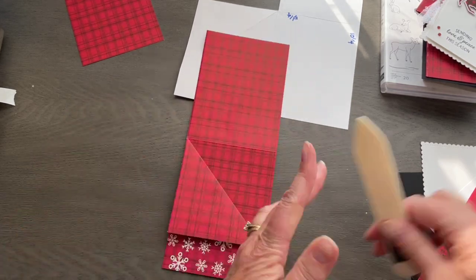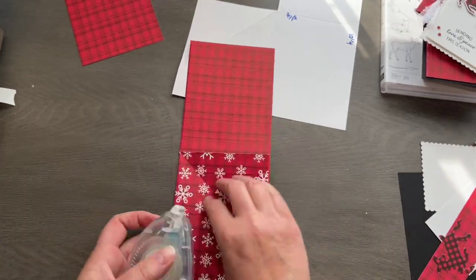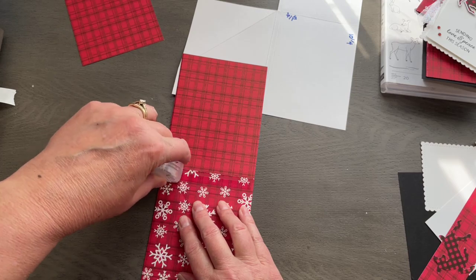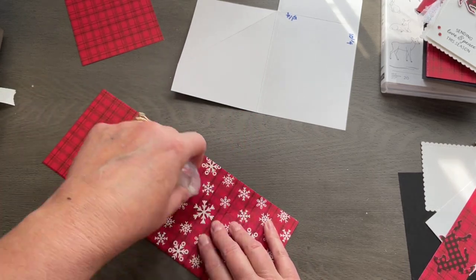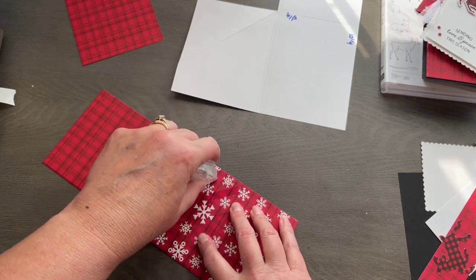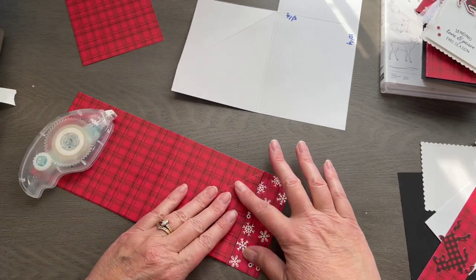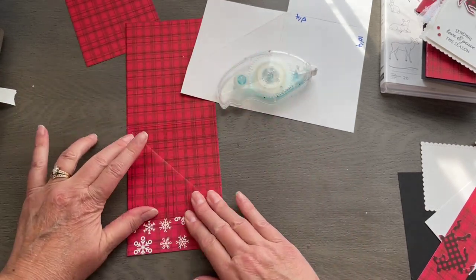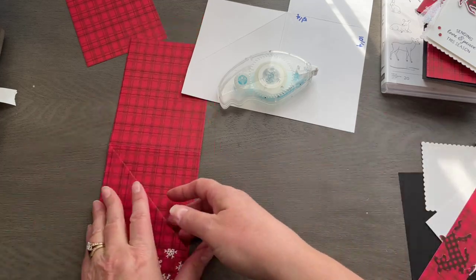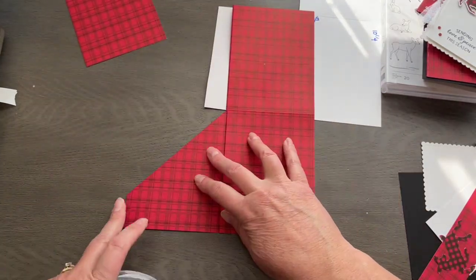Okay, so let's go ahead and attach this flap down. We don't need it. This is what's creating our pocket, right? Okay, so there's our pocket right there. And this one's gonna be opposite of the one I made and showed you. So now open this back up and we're gonna create the rest of our pocket.